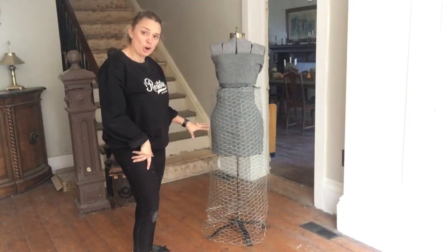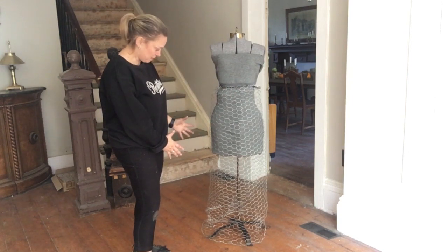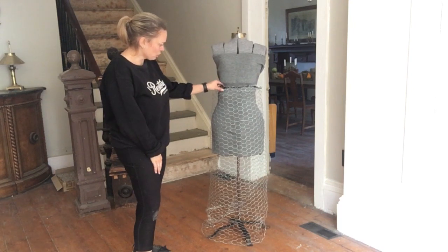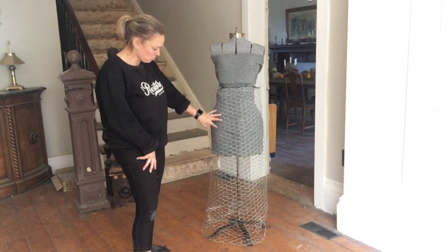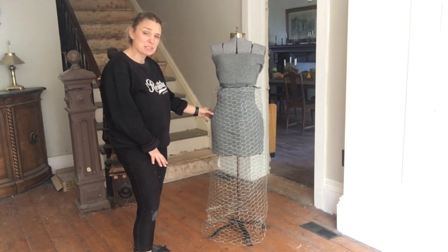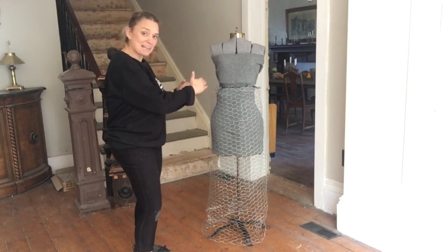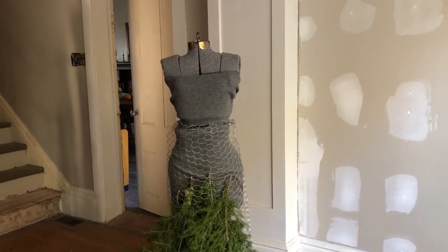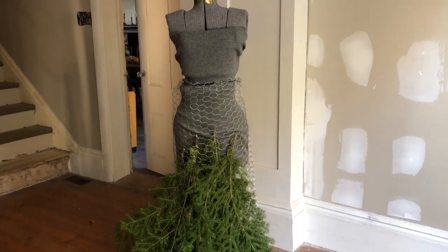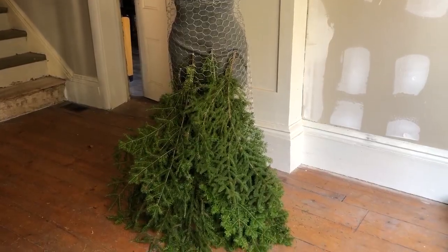So I've now got this nice skirt shape on the mannequin with the wire. I've got it attached at the top so I know it's not going to come off. And so that can be my starting point now to put my Christmas tree branches in and give it that nice big full skirt. So I'm going to get to work putting Christmas tree branches into the skirt, and I'll see you on the next episode of the Ladysmith Manor Diaries.